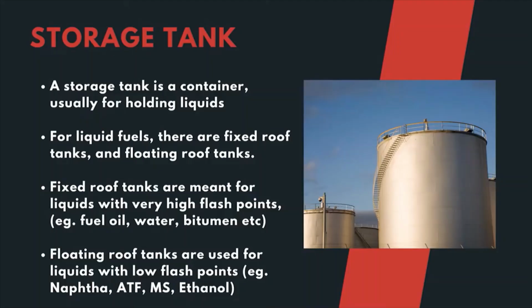And based on the operating pressure, the separators are classified into high pressure separator, medium pressure separator and a low pressure separator. Then we have storage tanks. So I think we have already discussed storage tanks in some of the previous modules, but we will also cover something more in this module.